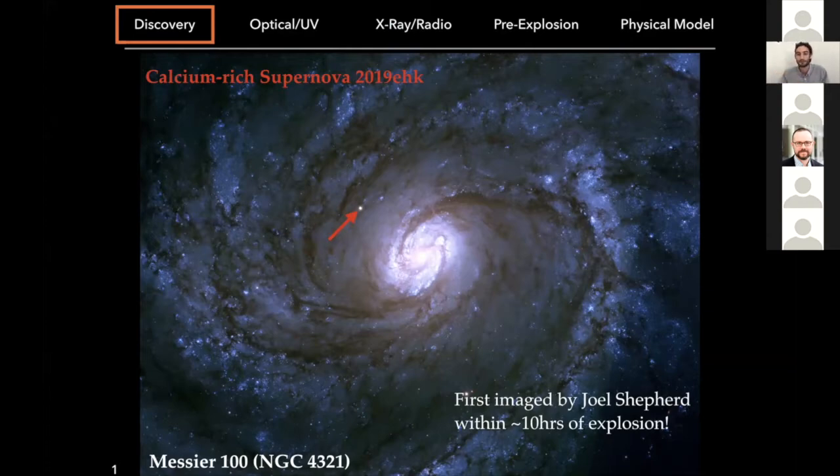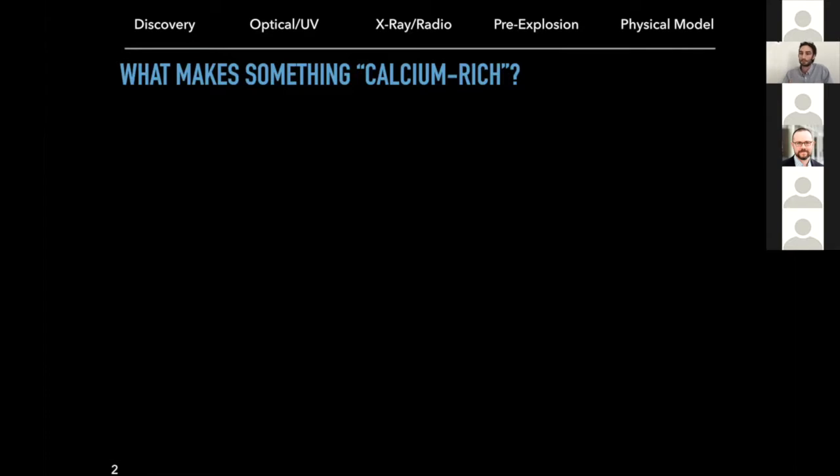So in supernova science and transient science, that's an amazing probe of the final moments of stellar instability right before an explosion happens in any transient, and especially for something as rare as a calcium-rich transient. But before I get into the study, I just wanted to backtrack a little bit for those who aren't familiar with the calcium-rich transient class, and just define a couple of things before we move forward about what makes something calcium-rich and why we even care about this interesting, weird class of supernovae.